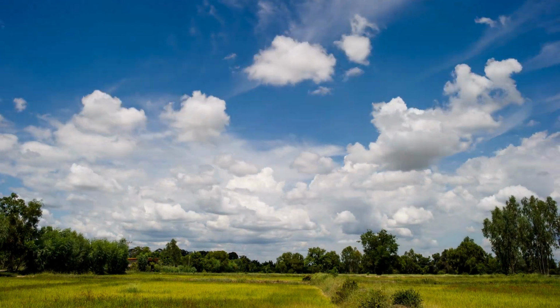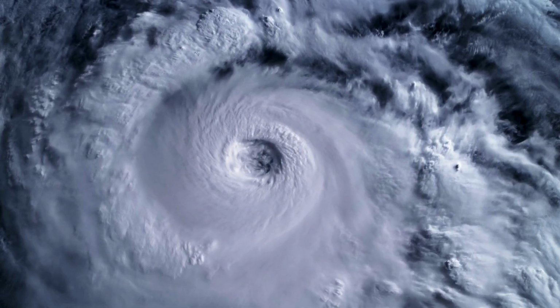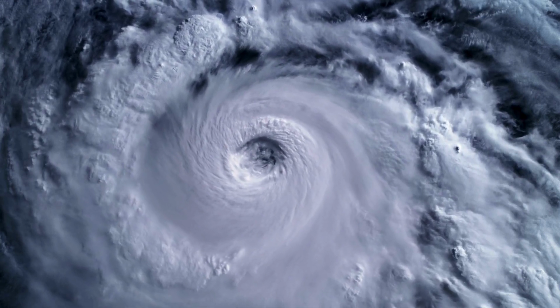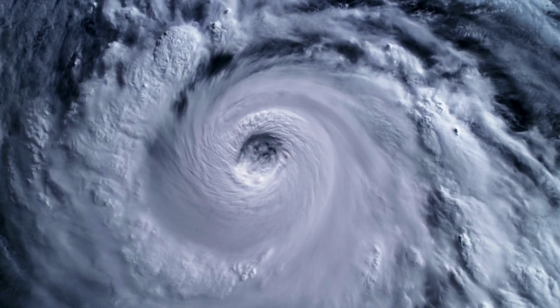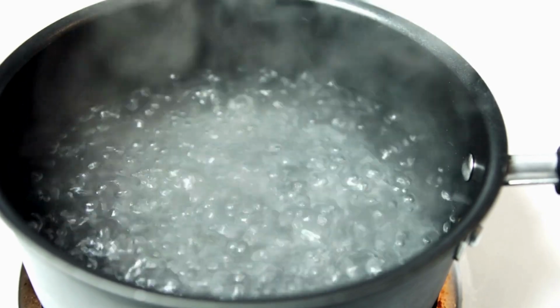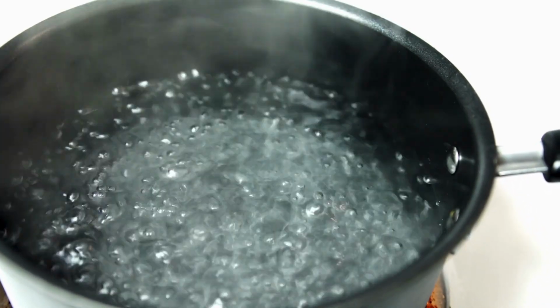The transfer of heat is a fundamental aspect of our daily lives, from the weather patterns that govern our skies to the cooking methods that nourish our bodies. Heat transfer is at work. The swirling clouds of a hurricane and the bubbling of a pot of soup are both driven by the movement of heat. Among the many ways heat travels, convection stands out as a fascinating and fundamental process.